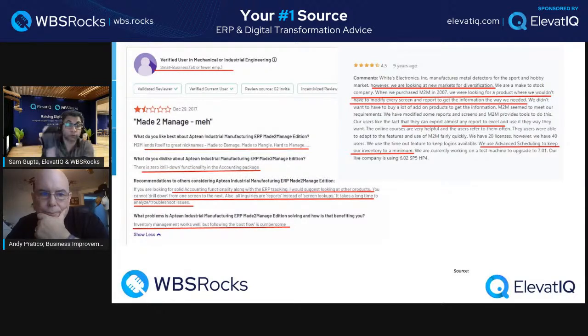Okay, if you're looking for solid accounting functionality, obviously this is not designed for accountants and the finance people. They will not like it. You cannot drill down from one screen to the next. All inquiries are reports instead of screen lookups. It takes a long time to analyze and troubleshoot issues. I completely agree. This is probably going to be a nightmare.